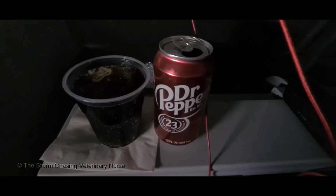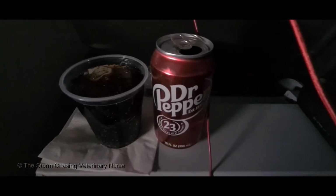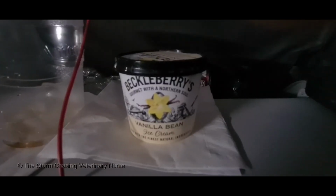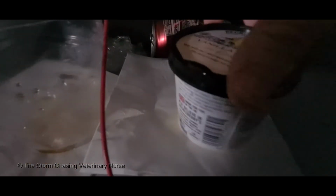After the meal service, the cabin lights were dimmed. We asked the flight attendant for another drink, and about halfway through the flight they handed out some ice cream. It was a British vanilla ice cream, very tasty.